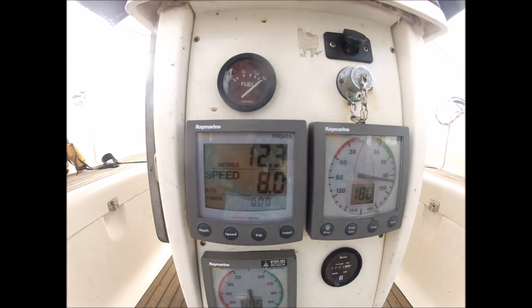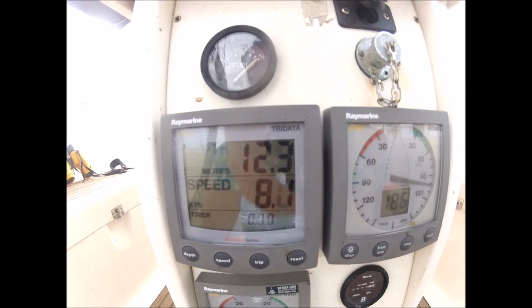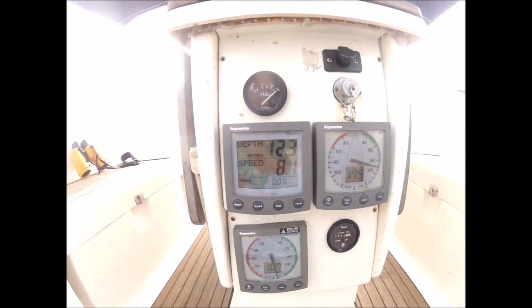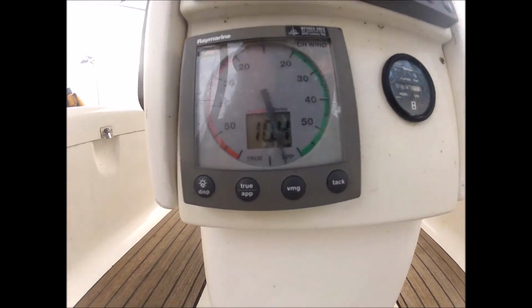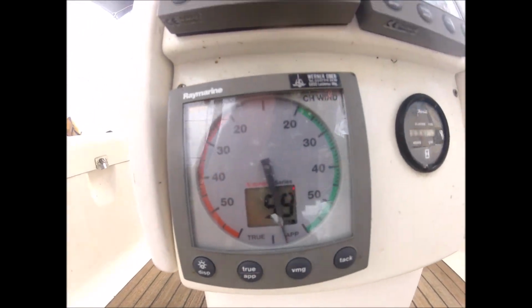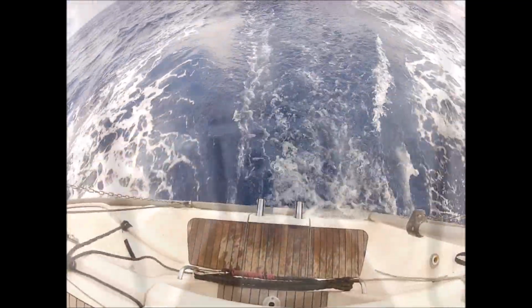We had a steady but solid start to this passage. This passage would take us 460 nautical miles to complete in just 2 nights at sea. Actually, 2 days and 5 hours and we would be there.